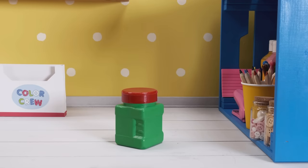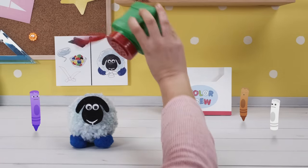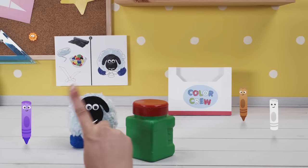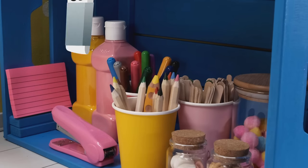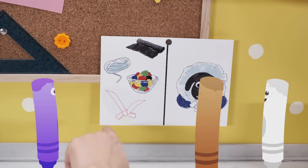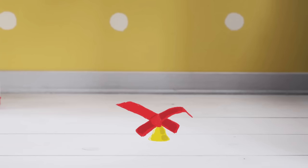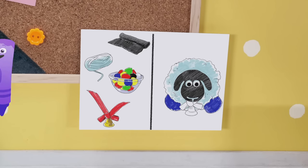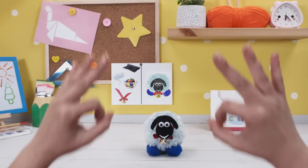Oh, jar. Well, let's see. Maybe, no, this is not a bell. This is a jar. Are you available, Mr. Eraser? We need your help. No. Try again, color crew. Bell. Bell. That's perfect. That's just what we needed. Way to go. Yarn sheep. Perfect.